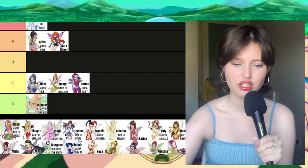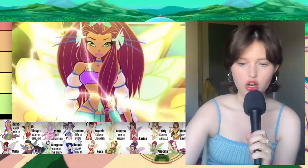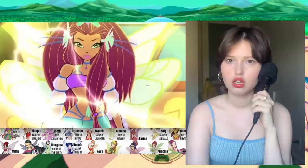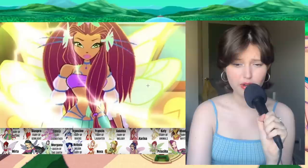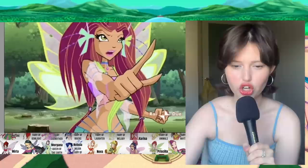Diana, my god, Diana, major fairy of nature. That girl is a bad bitch, and it's insane. I need to show you her transformation. Look at this. That's crazy. I forgot to even point the goddamn mic in my direction, because this is amazing. The hair, those leaves, the sleeves on her outfit, the blue thread or ribbons or whatever the hell that is, absolutely fantastic. Her wings. Oh, this is amazing.